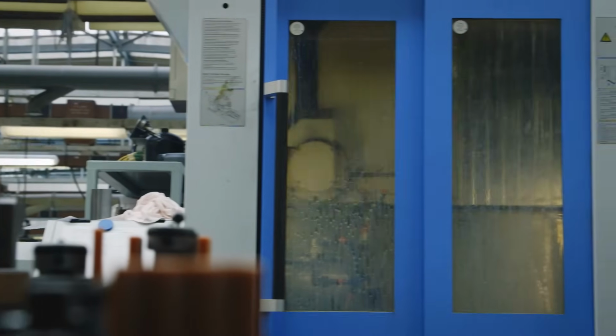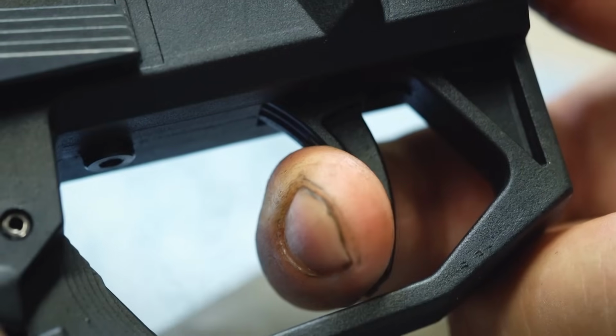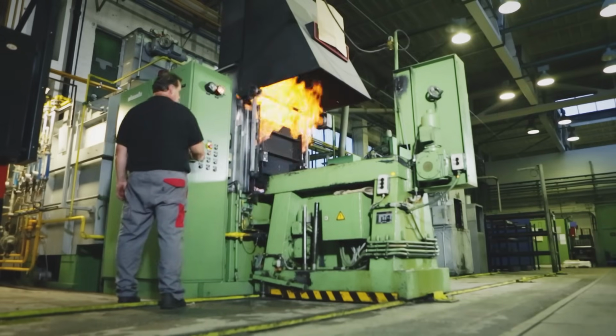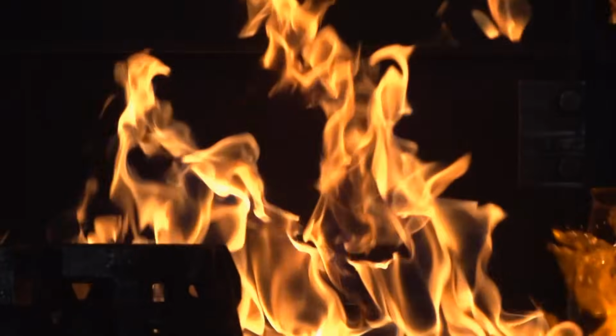The trigger is cut to spec inside a computer-controlled cutting machine. Small components that make up the submachine gun's action, including the slide stop, trigger, and dynamic bolt, are baked in a very hot kiln to harden and toughen the metal.